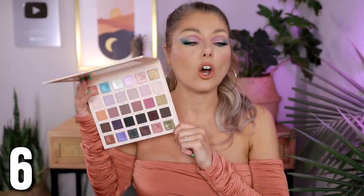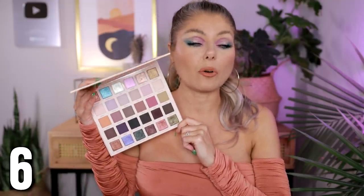Okay, now we're doing the last palette that I'm going to talk about, actually. And I have so many things that I have discovered in January that I really love that are not eyeshadow, which is unusual for me. But this is the Dollhouse palette by Blend Money Cosmetics. This is her take on a neutral palette. And for me, this is truly what inspires me when it comes to neutral palettes.